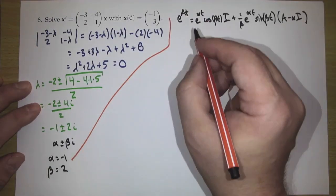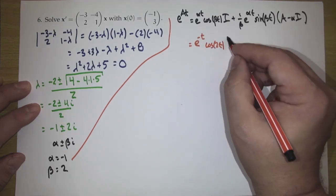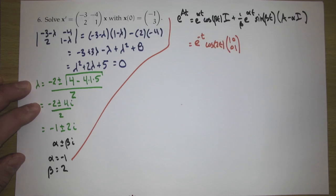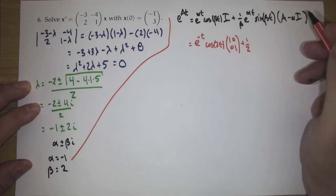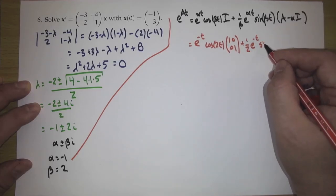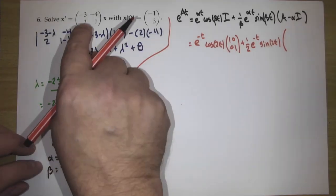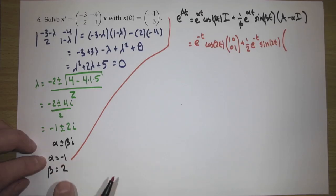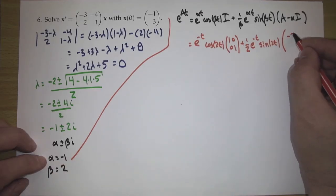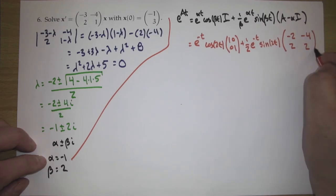So we get e to the minus t cosine 2t times the identity matrix, which looks like 1, 0, 0, 1, plus a half, because 1 over beta, e to the minus t sine of 2t, A minus alpha I. So here, we're going to subtract off the diagonal, not the eigenvalue, but just the real part. So we're going to subtract negative 1. When you subtract negative 1, it's like adding 1. So it'll become negative 2, negative 4, 2, 2.